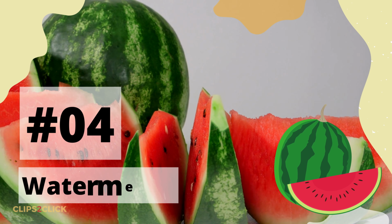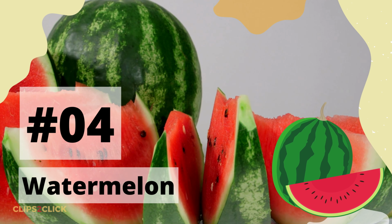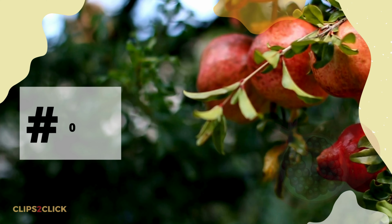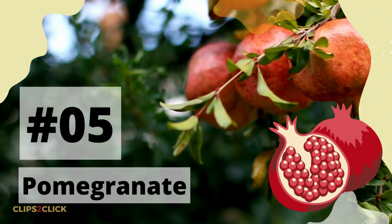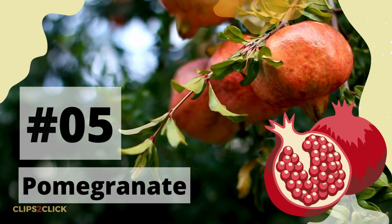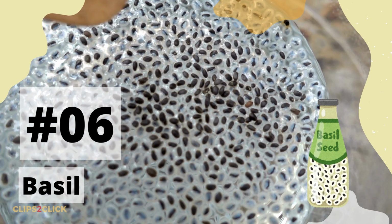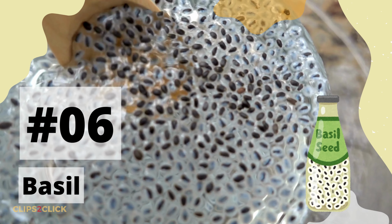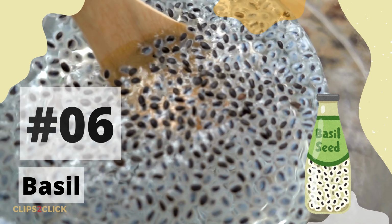Number 4. Watermelon. A mild diuretic, watermelon hydrates and cleanses the kidneys while providing essential nutrients. Number 5. Pomegranate. Rich in potassium, pomegranate juice and seeds help dissolve kidney stones and flush out toxins. Number 6. Basil. A natural diuretic, basil removes kidney stones, lowers uric acid levels, and improves kidney function.